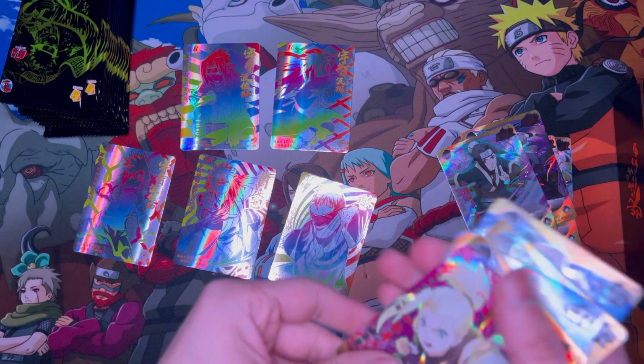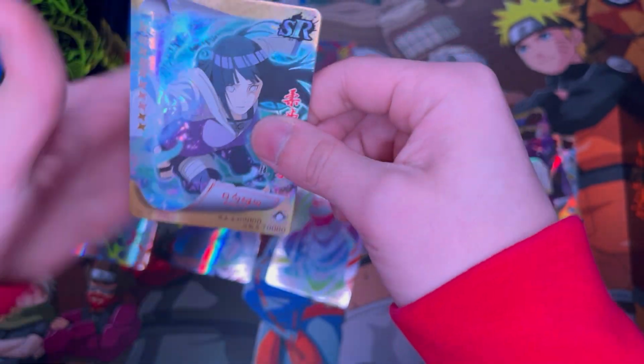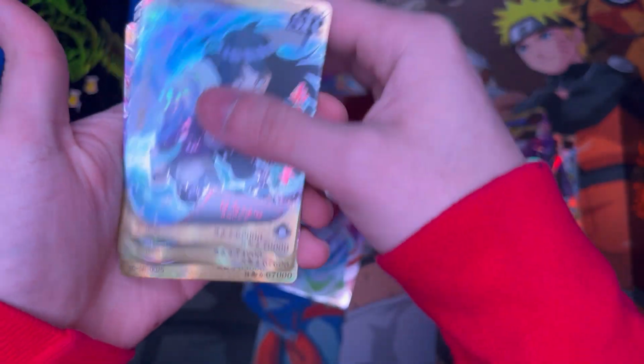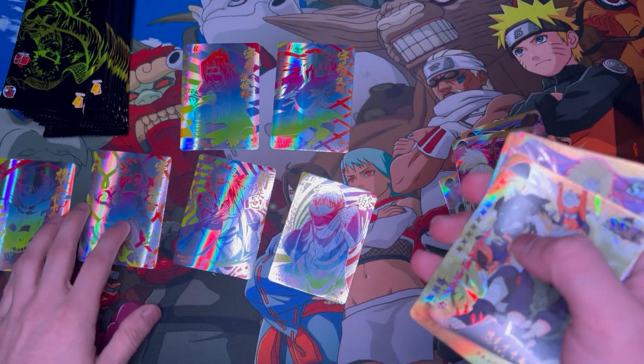As you can see, we're getting commons left and right here. So throughout the video, I'm going to definitely be fast forwarding to kind of get through this so it's not a long video. But make sure you guys comment which cards are your favorite, which designs are your favorite, maybe which rarities are your favorite. Nice LR Kakashi right there with the SSR Kakashi.